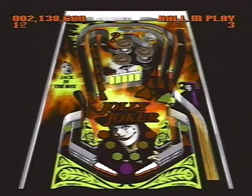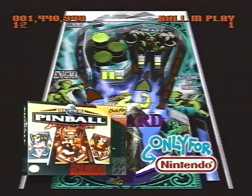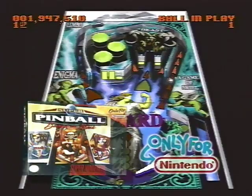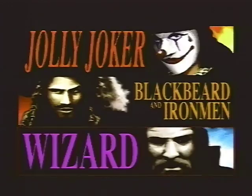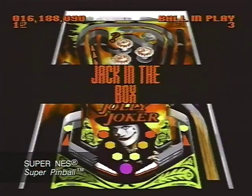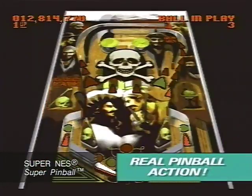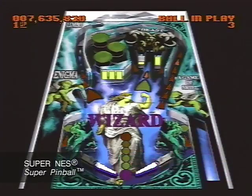Bring the arcade action of pinball into your living room with Super Pinball for your Super NES. Play solo or with up to four alternating players as you experience the realism of three different levels. There's the Jolly Joker, Blackbeard and the Iron Man, and the Wizard. And take a crack at Conquest Mode, where secret doors open when you earn enough points. The most realistic pinball game ever to hit your Super NES, only from Nintendo.